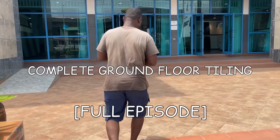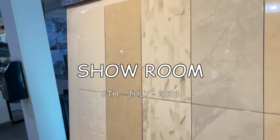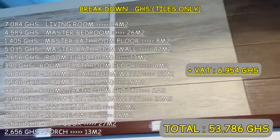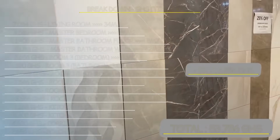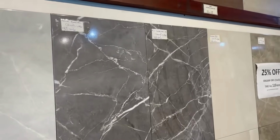This is our final tiling work for the ground floor, which is 3-bedroom. In this aspect of the estimate, I will break the cost down individually for you to understand how much was spent. But before we dive into that, let me show you the type of tiles that I bought and how much they cost per box, just in case you are also interested in getting the same thing.